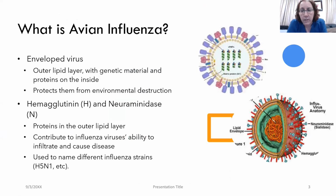So with avian influenza, to get into the nerdy bits about it, it's what we call an enveloped virus. So this is a virus that has an outer membrane. The genetic material is inside, and on the outside, it's got a lipid layer, basically little fat molecules to give it protection. Within that outer layer, they have little proteins for attaching to body cells.